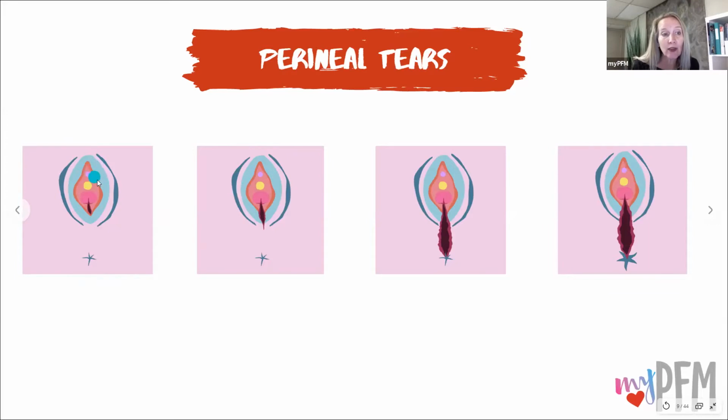So first, let's go over the anatomy. This is the urethral canal, that little yellow opening, and then here's the vaginal opening, and then here's the anus. And this smooth area of skin in between the vaginal opening and the anus is called the perineal body. And so when that baby exits, you can have tears happen at different places. So you can have tears happen in the perineal body. You can have tears that kind of go out to the side and even inside the vaginal canal. You can have tears that go up towards the urethra and even all the way up towards the clitoris.